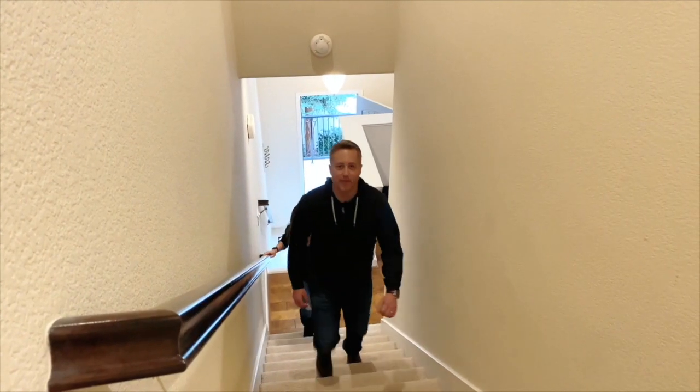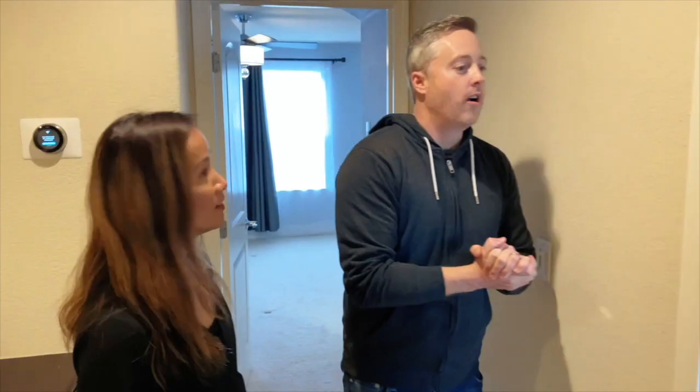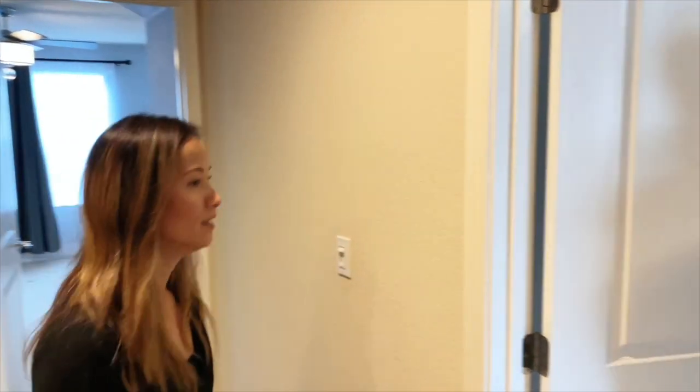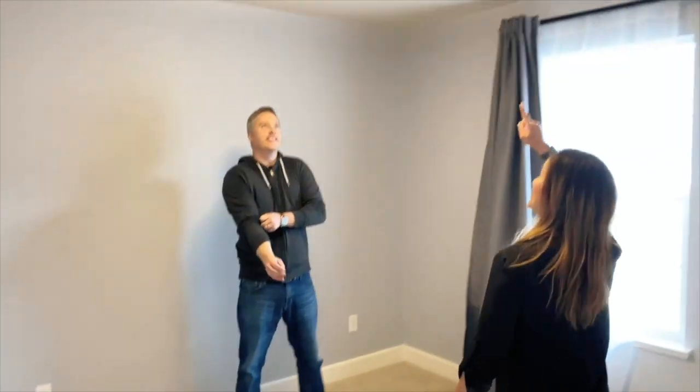Alrighty, let's go upstairs and take a peek and see what's going on. Well, cabinets here are good, so there's no problem with that water stain. Alright, here we are, guest bedroom. See, personally, I really like that light. I love this light. Okay, good. Yes. Kind of looks like a jellyfish.